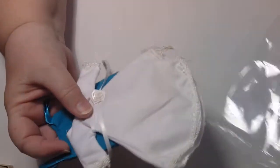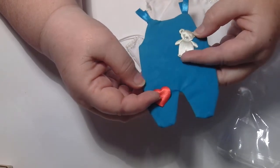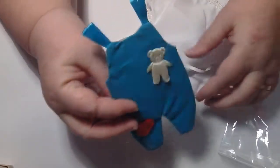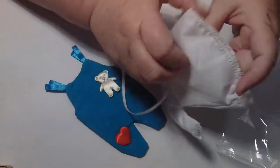Sorry, Irene, I've done, and you've sent me some little clothes. Goodness me, look at this. There's a little pair of trousers. He's got a little bear on it and a little heart. Oh, look at this. Cute. And a little dress. And this is like the other one too.